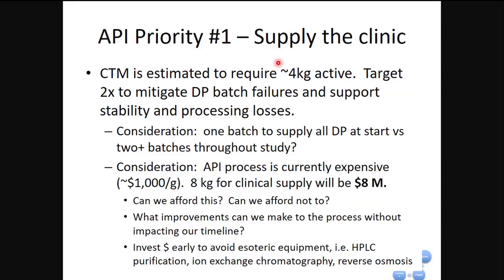So again, priority number one is to supply the clinic. The clinical trial material was estimated to require 4 kilos of active material. So we're going to target 2x, not only to mitigate the drug product batch failures and losses in that, but also to support the stability and any other needs the teams may need.